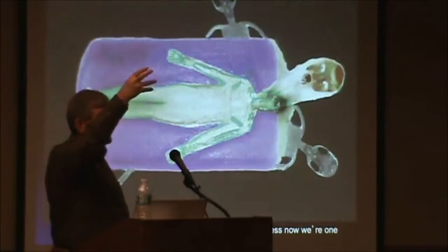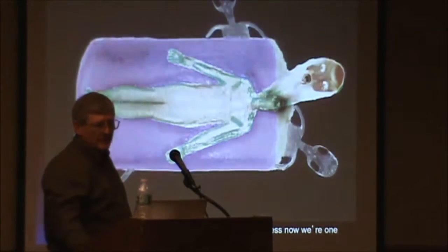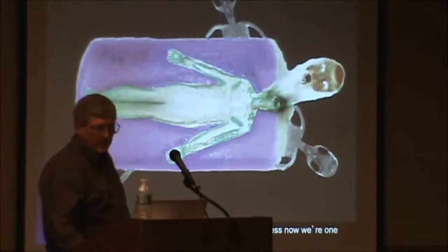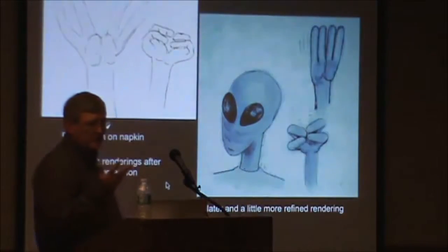of his head. It was like they were making some kind of mental connection. And so this was a drawing that Charlie did after one of his hypnotic regression sessions. Other things that came out from Jack and Charlie was what their hands looked like.